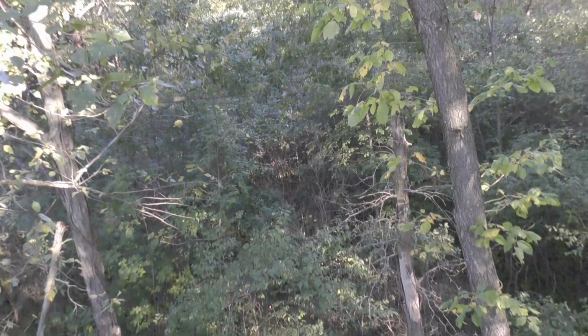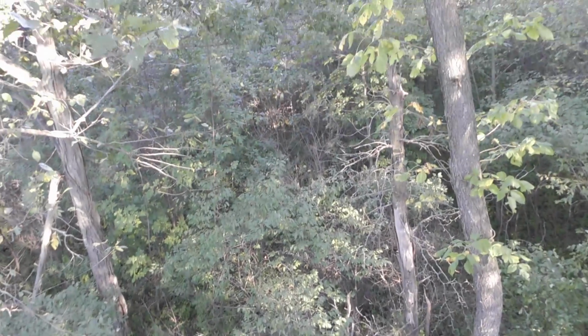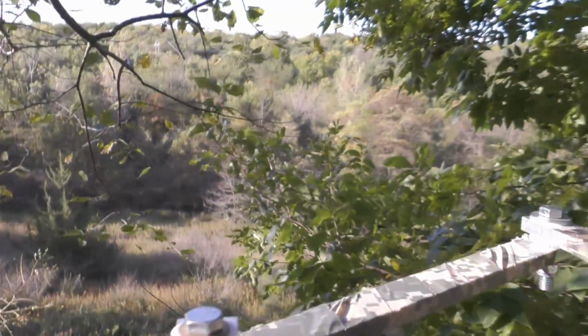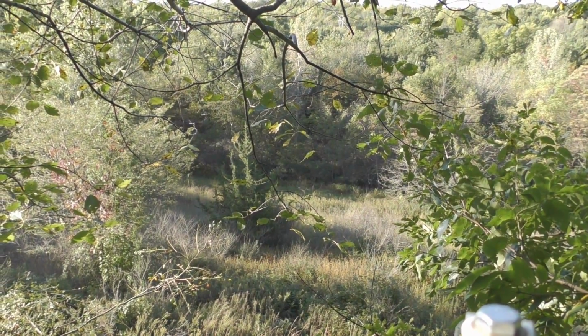Now, the reason I'm set where I am is I'm on the edge of a transition zone. So I'm actually hunting the edge of a thicket on the public land that's about 120 yards wide, and I'm on the edge of an area that had been clear-cutted in the past. So the deer like to travel along transition zones, which would be the transition from the thicket to the clear cut.